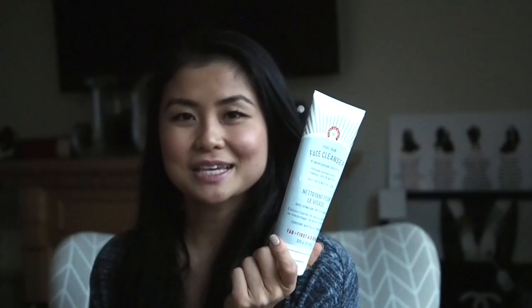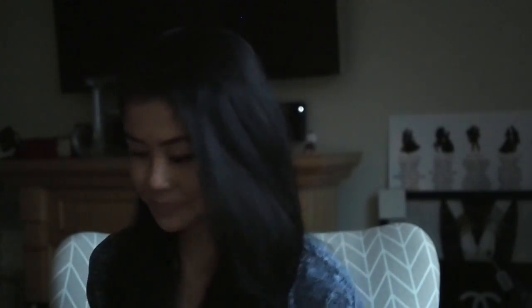And so I picked up the First Aid Beauty Pure Skin face cleanser. It removes surface oils, makeup, dirt, and grime, safe for sensitive skin. I currently use the Philosophy Purity Makeup Remover. I like it, but I was reading the ingredients, and it's not actually all natural. So I'm trying to find another all natural face cleanser. So I'm gonna give this one a try.